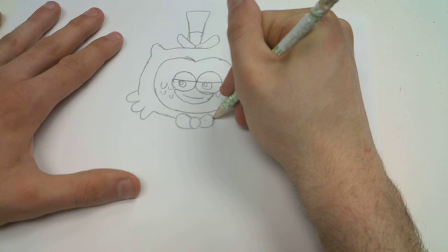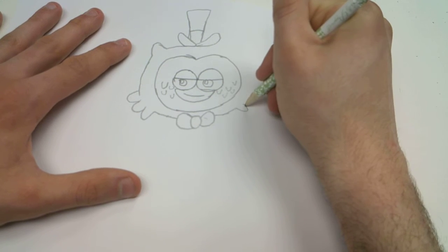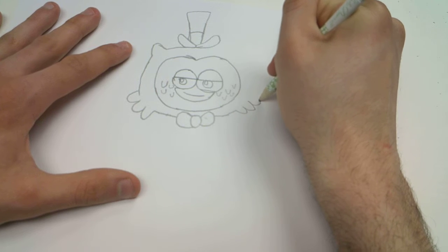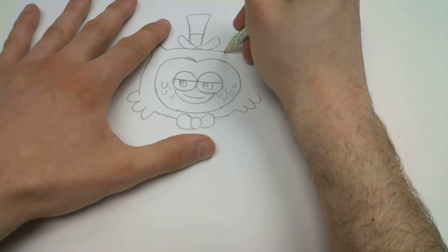Here we draw the feathers. It's basically pillow shaped. Like Thelonious Midi always said, laughter is always the best medicine.